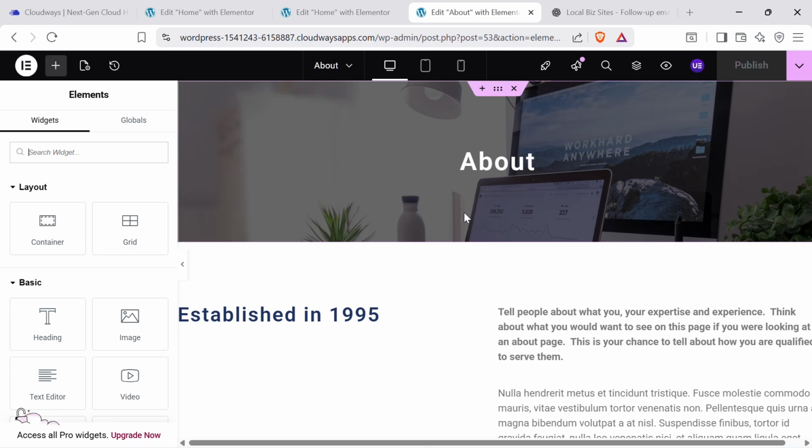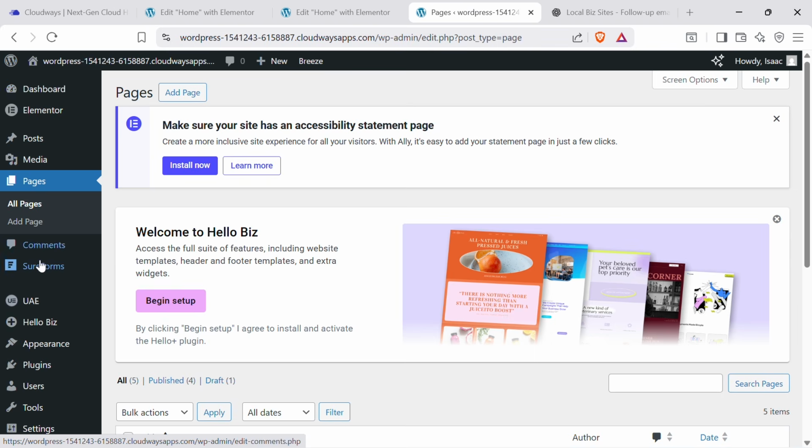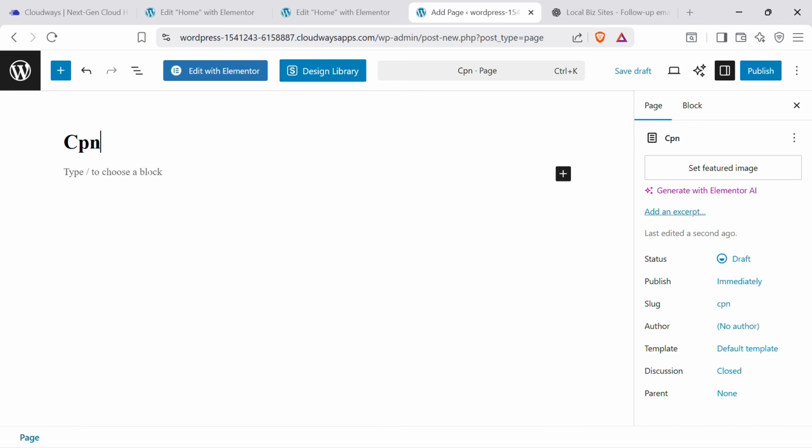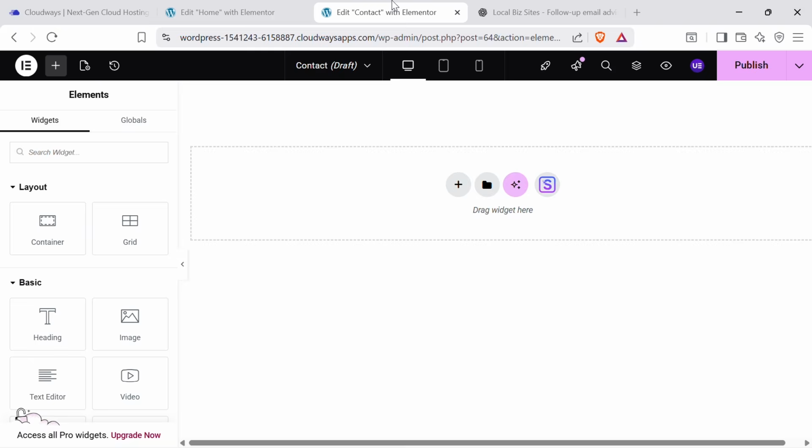Okay, so once we've done that, now what we want to do is go back again, exit to WordPress. And we just want to create one more page. So we're going to go add page. We're going to call this contact. And then we're going to go edit with Elementor. And then we're going to click this one. Okay, and then we're just going to have a contact page.